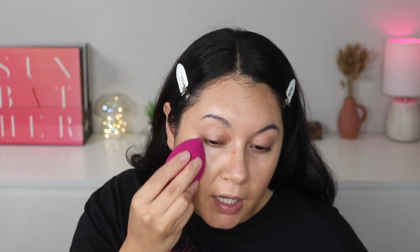I know this is just a hydrating primer, so it did help it. It doesn't look as dry or flaky in certain areas the way that it has other times, but it also doesn't look amazing. So this foundation to me is just okay so far. I'm gonna take my sponge and tap over everything.